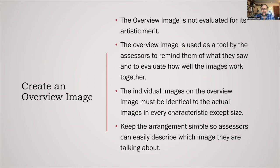Now, to make that work, it must be the case that the images on your overview image are exactly identical to the images in the body of your portfolio, except for size. So you cannot edit them for aspect ratio, color balance, or any other characteristics. Simply copy and resize your main images onto the overview image.